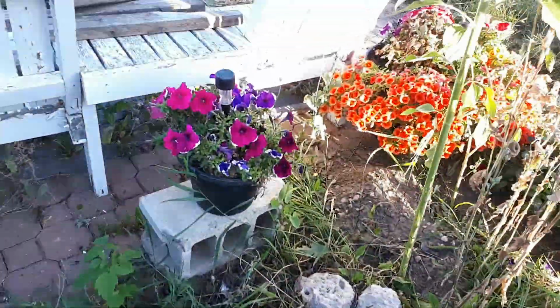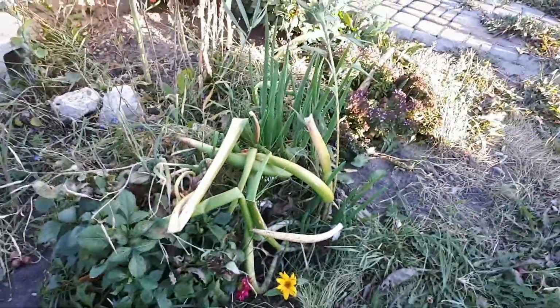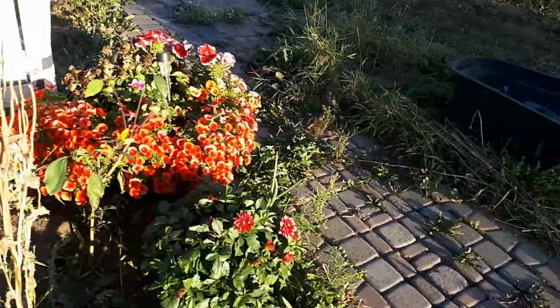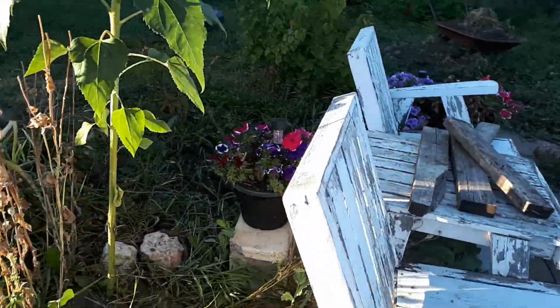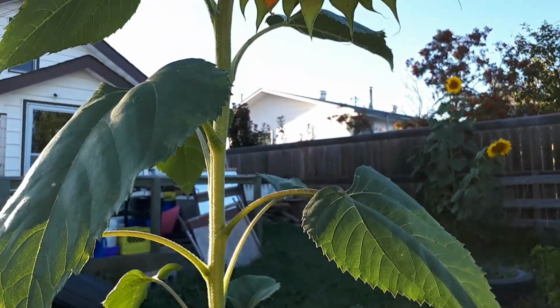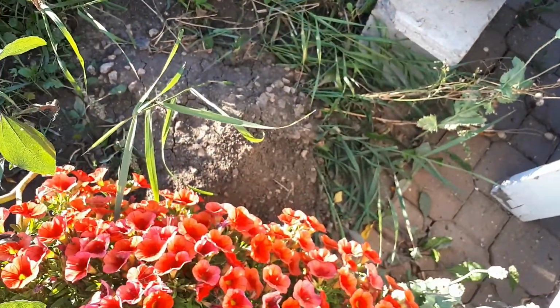That peony's doing okay, and everything. Some of my dahlias didn't do so well. I don't think I watered them right. But here's another self-planted sunflower. And I think it has seeds in there already. The mole got in over here too. There's a mole hole down there.